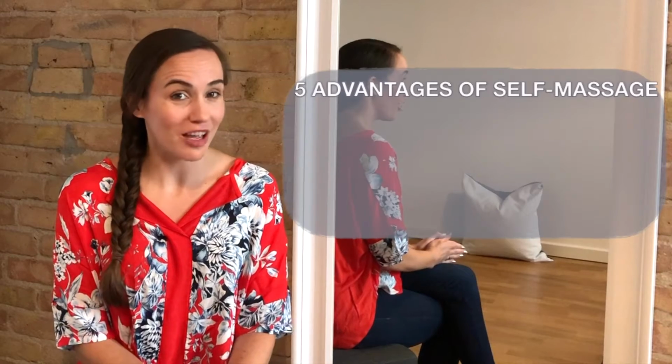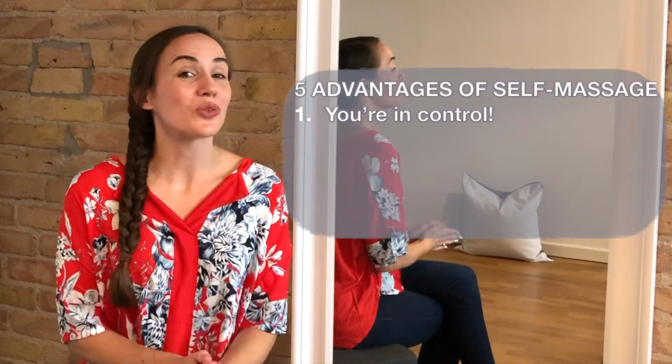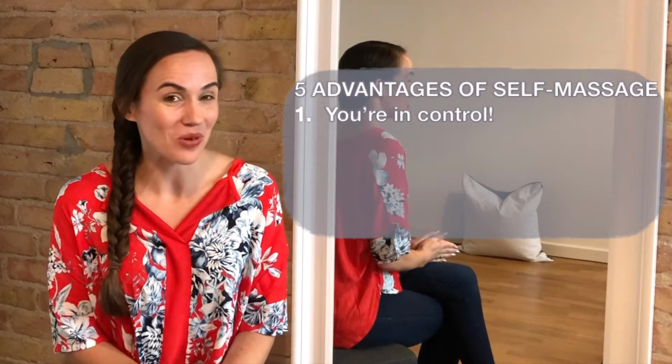In my opinion, the five main advantages of self-massage are: 1, you can control exactly which spot is being worked on, as well as the amount of pressure. Now, I love getting professional massages too, but having been to massage school myself, I can tell you that it's not always that easy for a massage therapist to know which spot is most tender or most beneficial for a patient. So with self-massage, you're the one in charge, and you get to play around a little bit to find which spot or which amount of pressure is best for you.